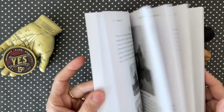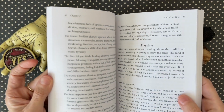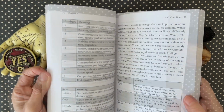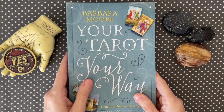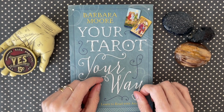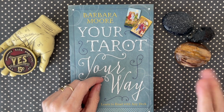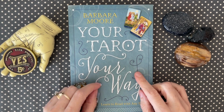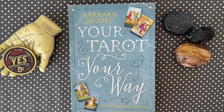So there is a lot in this book. Perfect if you are a newbie. Wonderful, wonderful book if you are a newbie. Want something with a book? You know, the RWS imagery isn't tickling your fancy. I think it's great, except for the packaging.